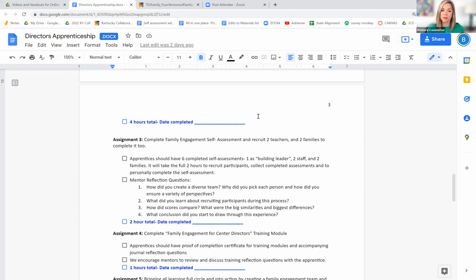So with assignment 3 and 5, the process is just as important, if not more important, than the product of what you're creating and learning. So the experience of putting a team together is a journey in and of itself. It's hard to recruit 2 teachers and 2 families sometimes. So just how did you go about it?